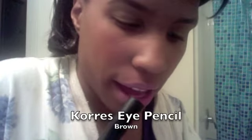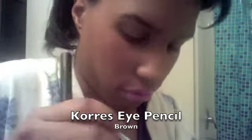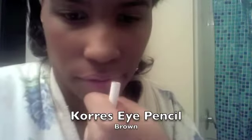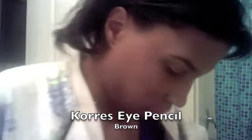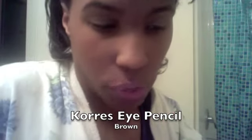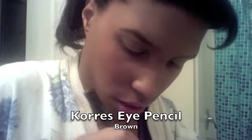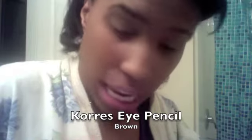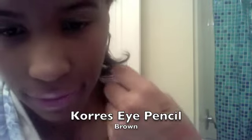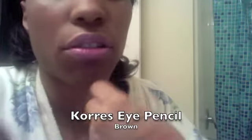Korres eyeliner pencil in, it's just brown. Just brown. And then this is the taupe liner. I think it comes in a darker shade. Just the one that was in the kit. Can you see it? Right there.